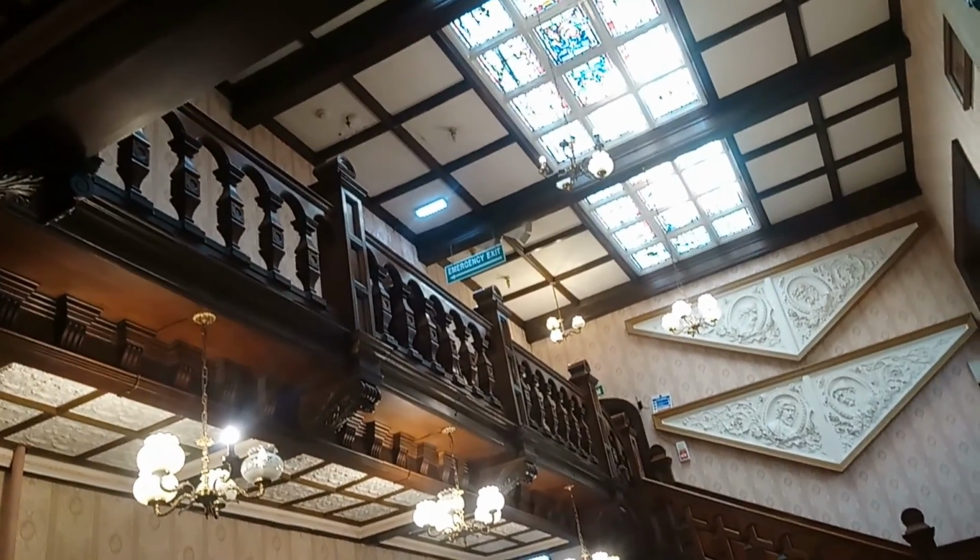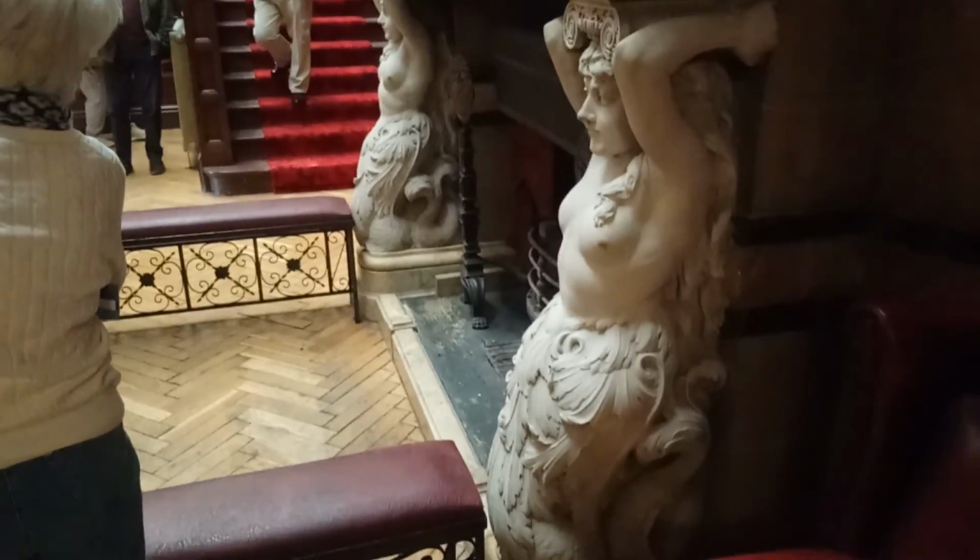And there's the fire. This is what I really wanted to see, the fireplace in this room. Look at this room. Look at that, the mermaid fireplace. It is huge.